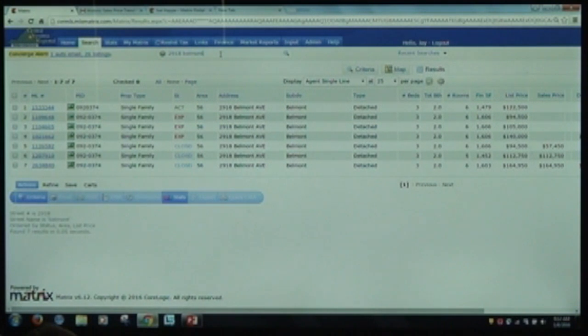The thing, though, that I've noticed when I did that is not only did I see the current property that is active, but I also saw the history of the property. That property has been expired 3 times and it's been closed or sold 3 times. Look at all the different MLS numbers right there. So think about how handy that's going to be.